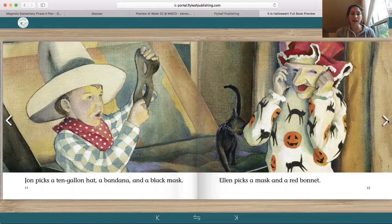John picks a 10-gallon hat, a bandana, and a black mask. Ellen picks a mask and a red bonnet.